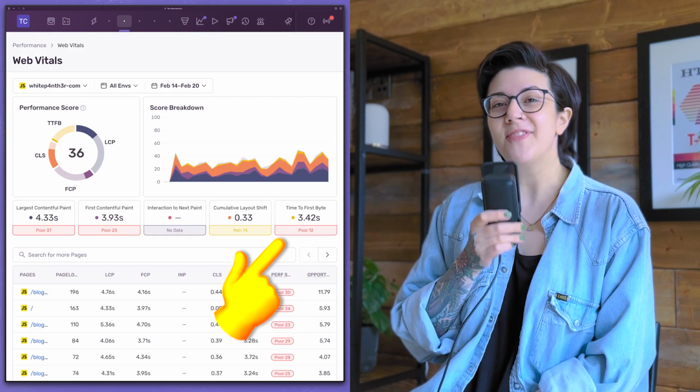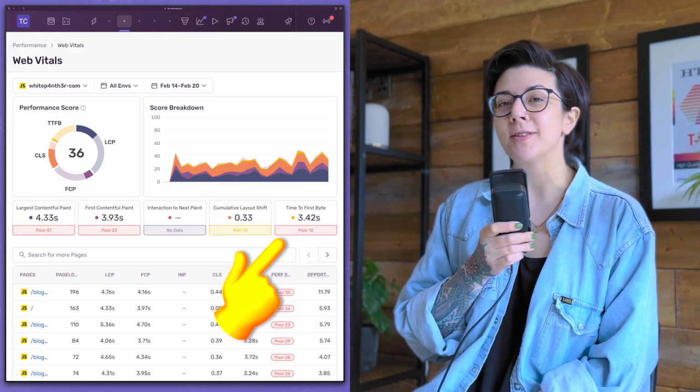But first, let's talk about performance. As developers, when do we actually think about performance? I typically think about performance when I'm building a new feature and I want to make sure it's good, or when I've suddenly discovered that performance is really, really bad. And that's what happened to me when I finally added Sentry to my personal website.